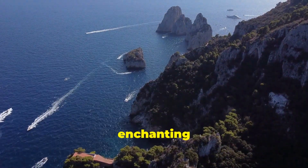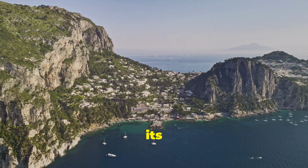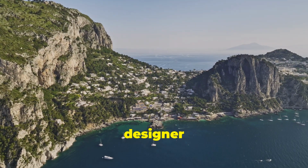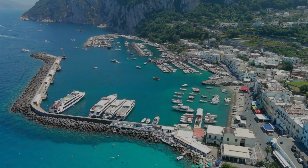Welcome to Capri, an enchanting island in the Tyrrhenian Sea off the coast of Italy. Known for its rugged landscape, upscale hotels, and designer shops, Capri is a gem that has been attracting visitors for centuries.